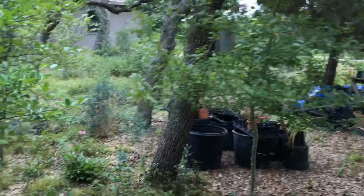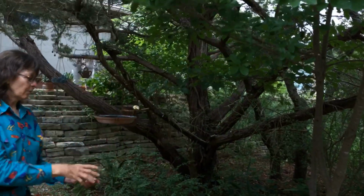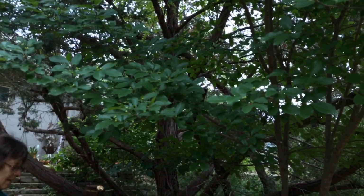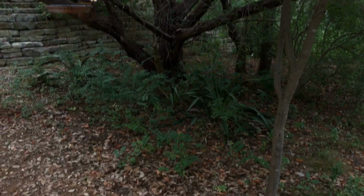But, and this guy was in a pot, and I went to move the pot. This is Carolina buckthorn. Look at that pretty, gonna have the white berries. It was in a pot right there, and I went to move it, and it was already rooted, so I just cut the pot away and mounded the soil and left it. And it's pretty happy.